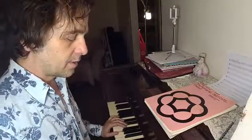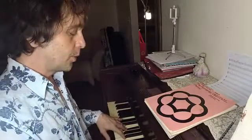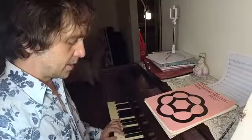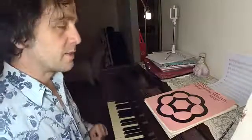To correctly resolve it, outward, right? That's the 5 of the next key. So going to B. So originally I was here, G, E sharp, B, and then maybe back to B minor. You see this a lot in minor keys.